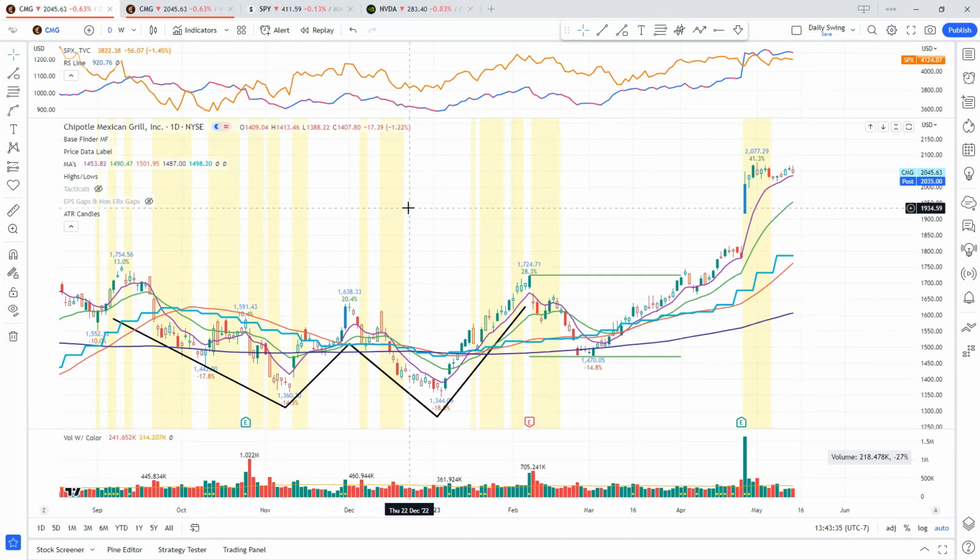So looking at this chart, we have a base-on-base pattern. We have this first double bottom base that Chipotle formed, and then we have this second flat base here that forms. So let's go ahead now and take a look at these two bases using the ATR Candles Indicator and see what the differences are.